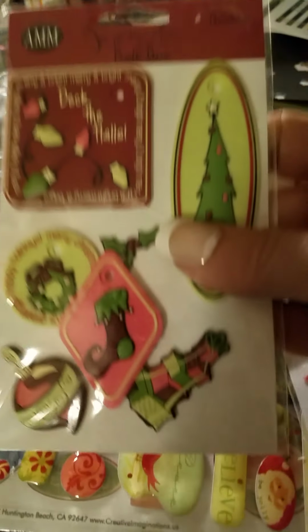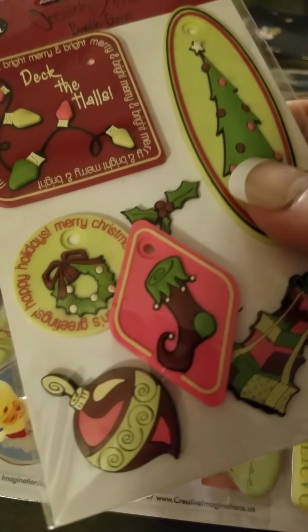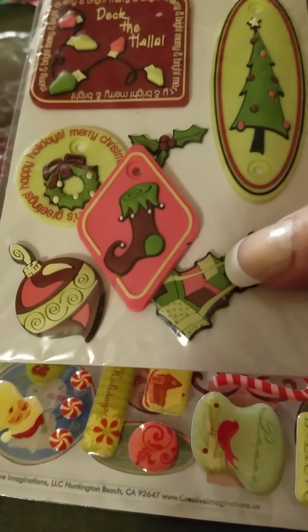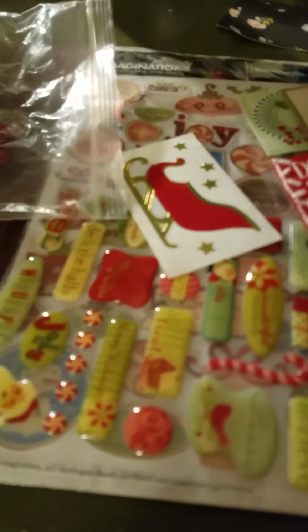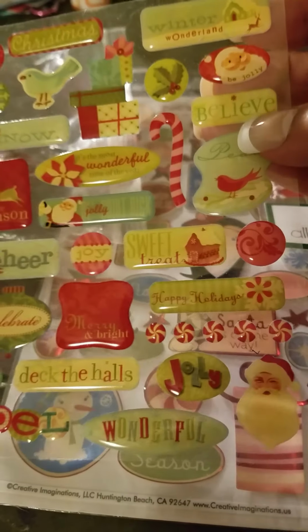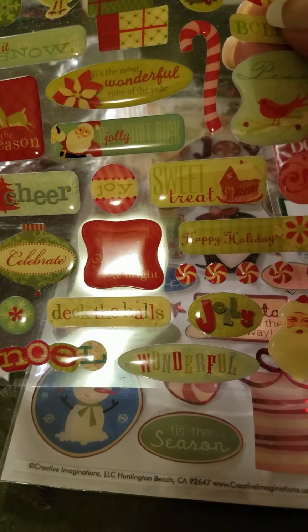And then these here are more like a rubber kind of ephemera. And it says, deck the halls, greetings, happy holidays, Merry Christmas. And then these are presents and a stocking, holly and berries, and then ornaments. And then I got a sleigh here. And then these ones are all kinds of stickers: presents, and cheer, joy, sweet treats, Noel, wonderful, Santa, focus.